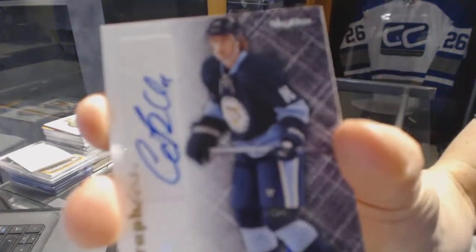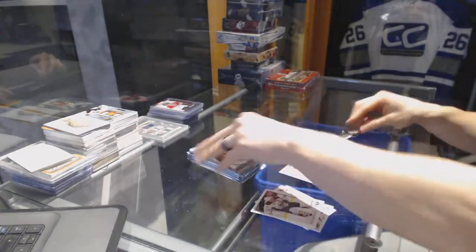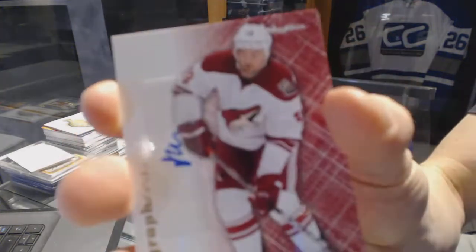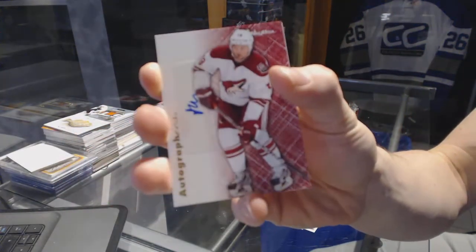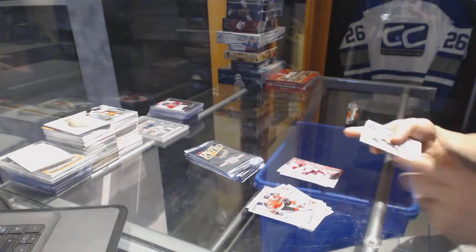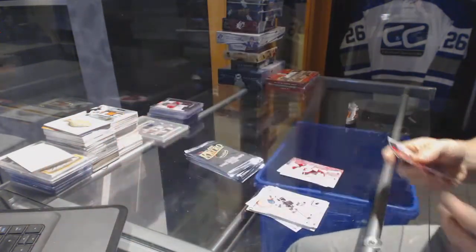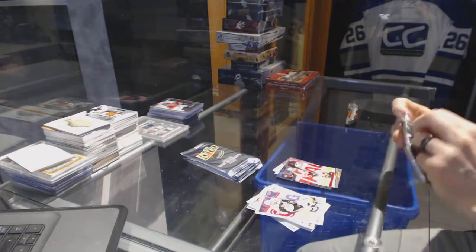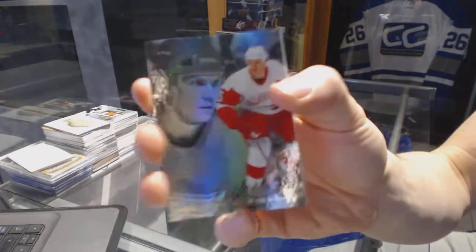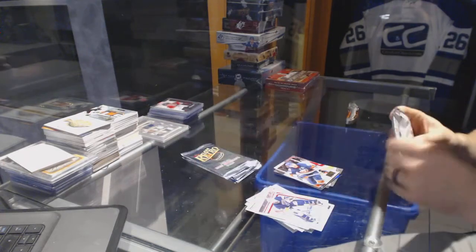All right, we've got an Autographics for the Pittsburgh Penguins, Cal O'Reilly. We've got an Autographics for the Arizona Coyotes, Patrick O'Sullivan. We've got a Flair Showcase for the Edmonton Oilers, Jordan Eberle. Retro for the Flames, Theo Fleury. We've got a Flair Showcase for the Detroit Red Wings, Nicklas Lidstrom. And a retro for the Islanders, John Tavares.